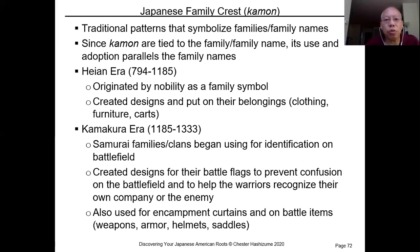So your family crest or kamon. These are patterns or designs that symbolize your family and your family name. So it's important to note that the crest is tied to your family and your family name. In other words, just like your family name represents your family, the crest also represents your family and your family name. So they all go together. Similarly, the history of the usage of a crest follows the usage of family names. In other words, mostly the nobility or the upper class would have them, as their family symbol.